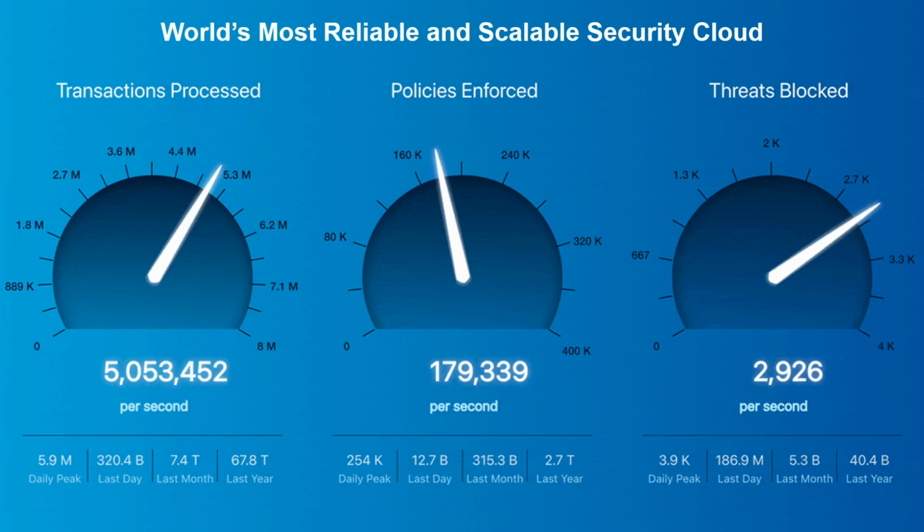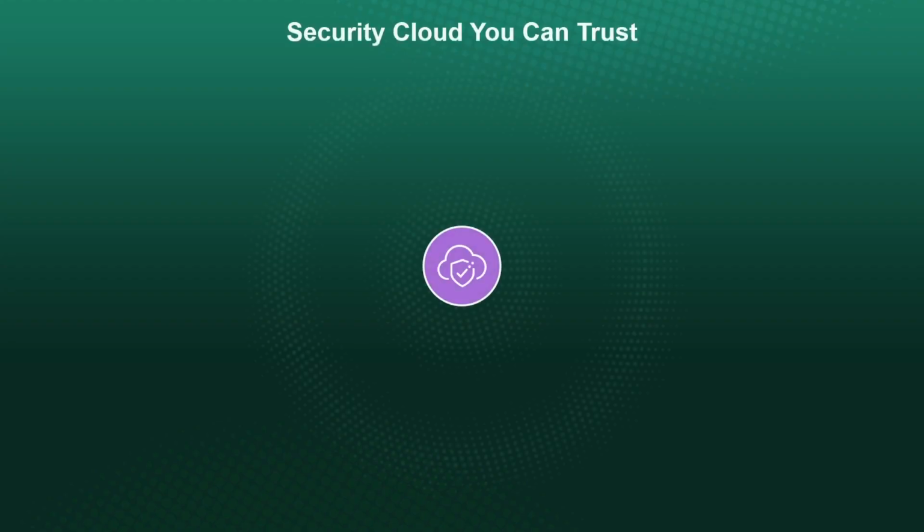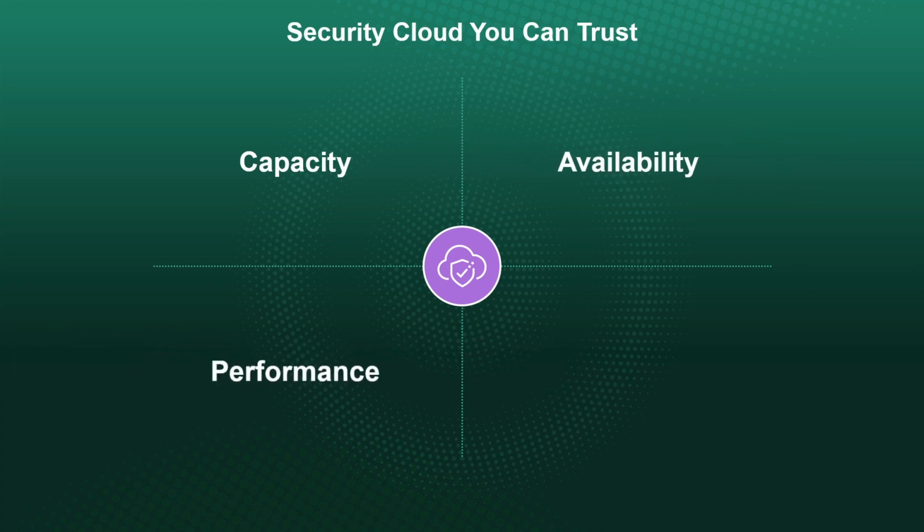This is truly scale. So how do you build a cloud of this size? What does it take? Well, first and foremost, it takes a lot of blood, sweat, and tears, right? Millions of man-hours of experience. But if you were to boil down all these efforts, really, it would be these 4 ingredients.